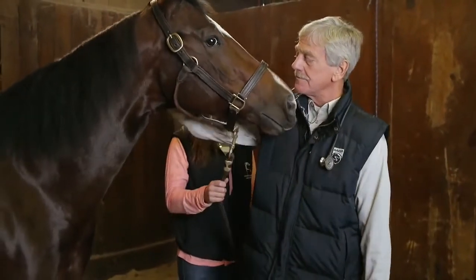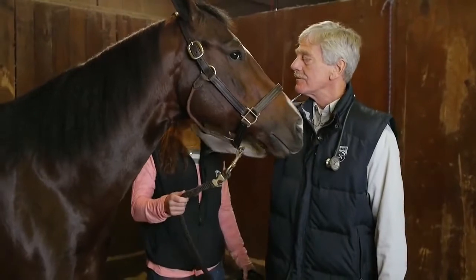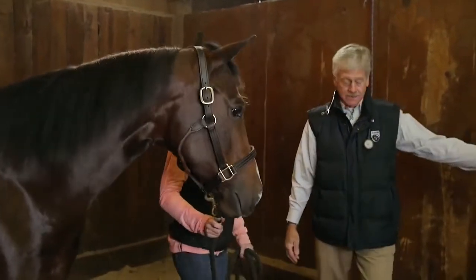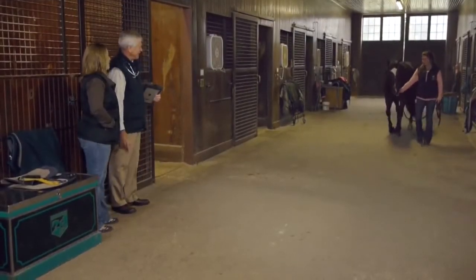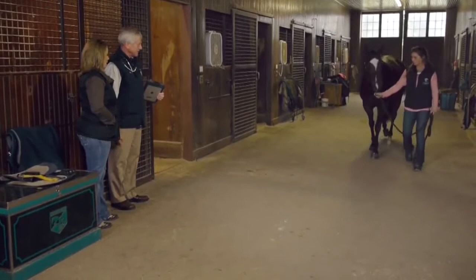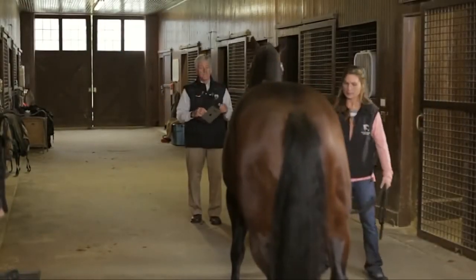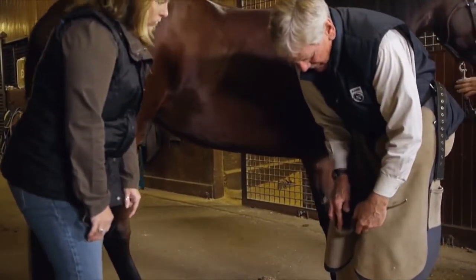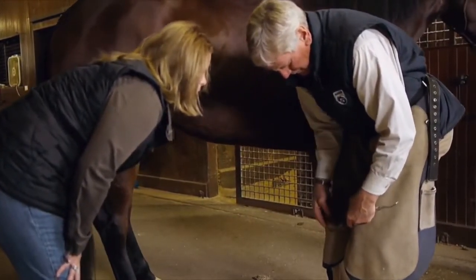My technician leads and holds the horse during the examination. There are three important reasons for this. First, safety for both the owner and myself. Secondly, my technician knows my routine and helps to make the examination efficient. And finally, I can communicate with the owner better because the owner is not distracted by handling the horse. The owner is focused on what I am explaining.